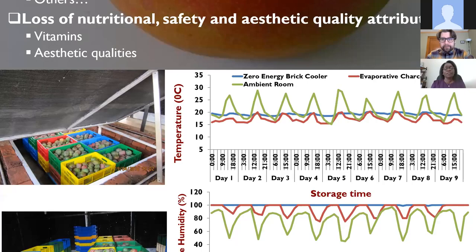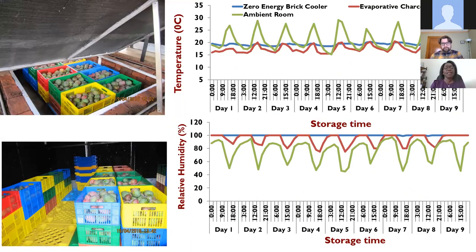Just to mention in terms of cooling efficiency, we can see the charcoal cooler and the brick cooler. These are studies from some of the students. You can see how effective the charcoal cooler and the brick cooler are, because here you have them being compared to ambient room conditions. And what we have found from our research is that with the evaporative cooling technologies, you can achieve a temperature difference between the outside and the inside of the chamber of 4 to 15 degrees centigrade.